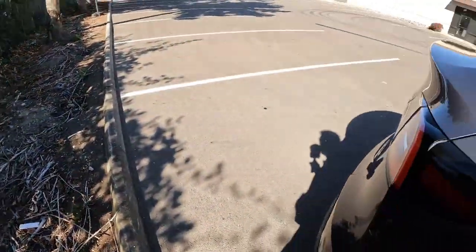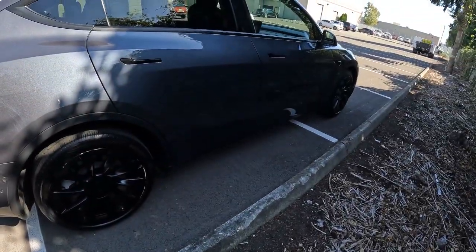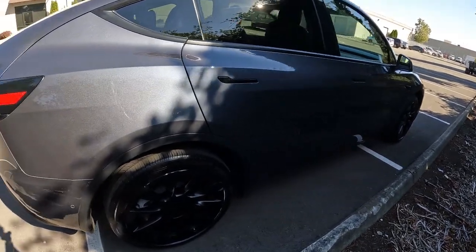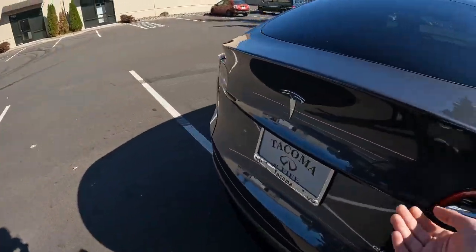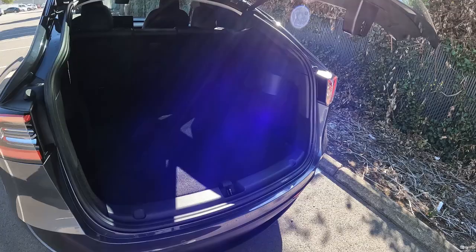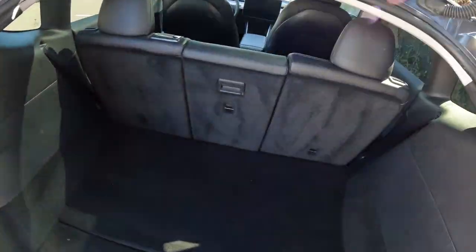So the Model Y was offered in a few different configurations: standard range, dual motor, rear wheel drive. The dual motor, which this one is, means it has a motor in the front and a motor in the back, making it really quick. It also gives it all-wheel drive. 0 to 60 is a little over 4 seconds. You can actually put a lot of sports cars to shame with the Model Y, and it's also extremely efficient and has very, very low ownership costs.